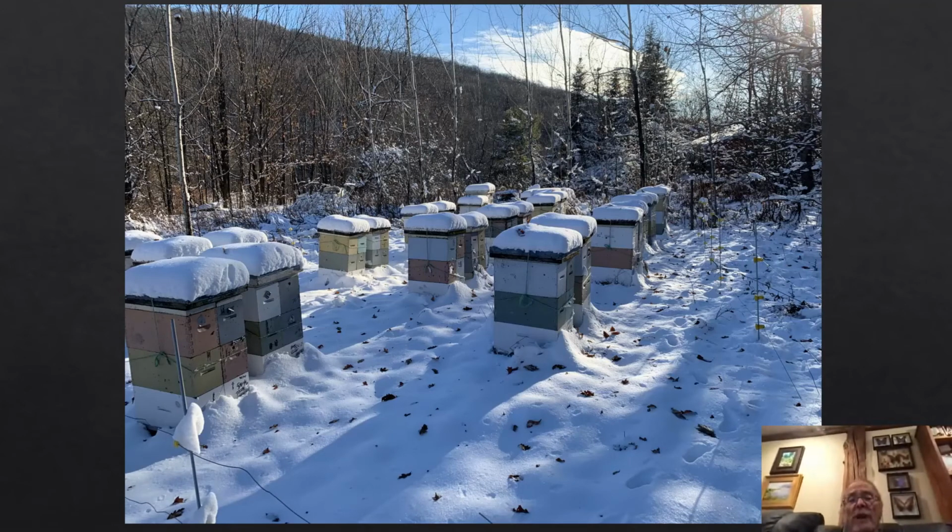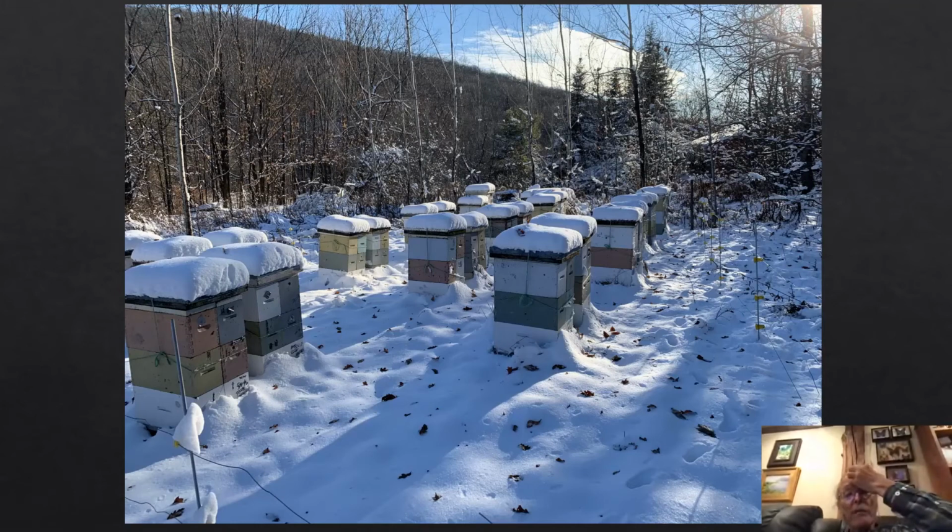So this is after our first snow this past autumn, maybe November, early November. And you can see the bottom entrances. Each nuke has an entrance. So for instance, the second double over has a light colored box on top and gray on the right. You see that hole up there? That's an upper entrance. And that's a 3/4 inch auger hole.